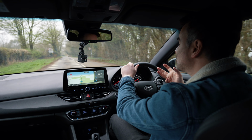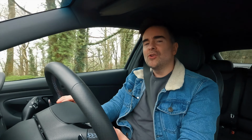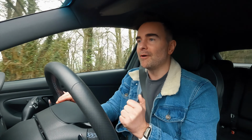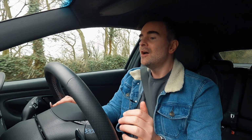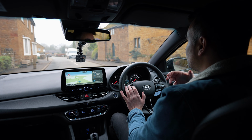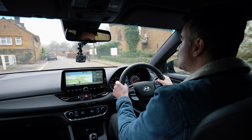So let's talk about some stats, because this is a 2-litre turbo 4-cylinder. It's got 276 brake horsepower, 392 Nm of torque, and like we said, it rattles through 0 to 62 in 5.9 seconds. Awesome, 35 mpg. But this is a little hot hatch. It's performance. So far, I've really enjoyed just jumping in and giving it a little bit of a hoon. Steering feels great.